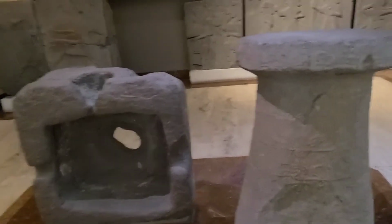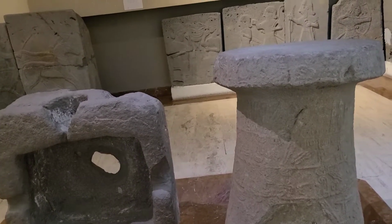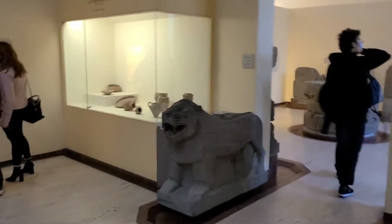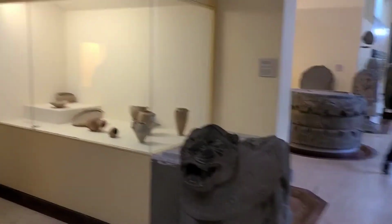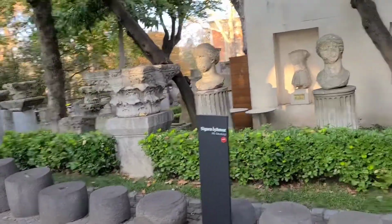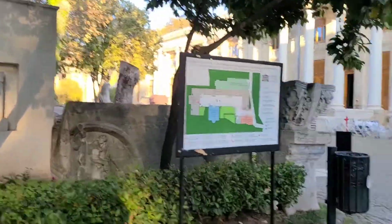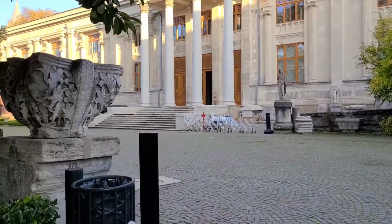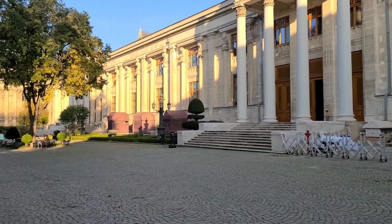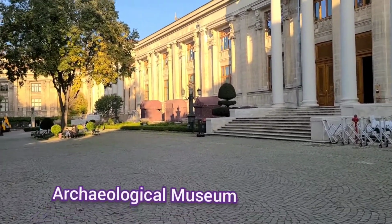Some tablets here of King Hittites, the Hittite nation here. That's what these are about. You have a lion here. It's pretty amazing stuff. And a bull. Around here we've seen lots of columns. Here's a head, some goddess, lots of tombs. Gonna head into the main building now and see what I can see in there.